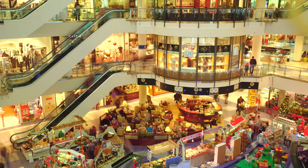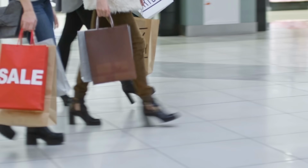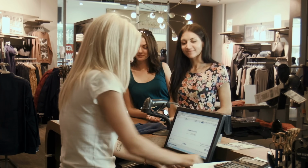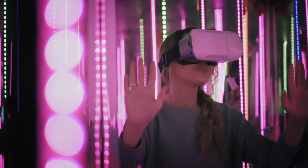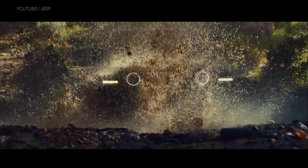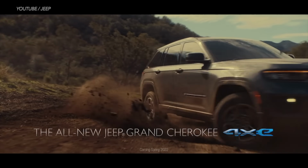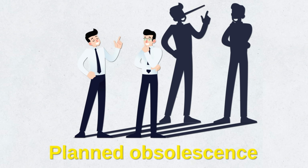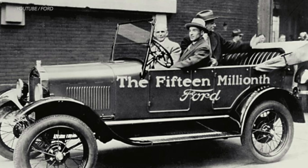You might be surprised. In recent decades, this has become the new normal for product designers. But actually, this approach isn't new. We can find this concept applied in all sorts of industries. Think of high-tech, fashion, and even light bulbs. And car companies are some of the best experts at planned obsolescence out there. If you're wondering how planned obsolescence became a strategy, we have to go back to the early 1920s.